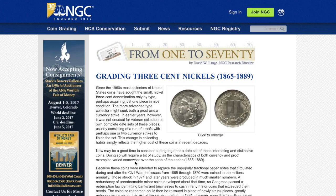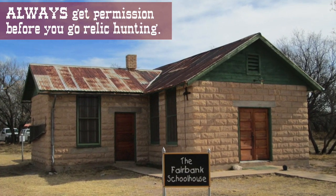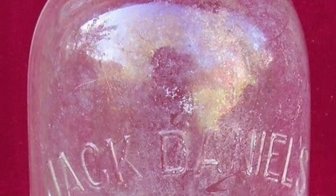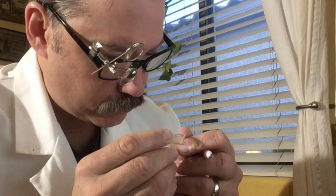Sure, you can pay collector's prices for items if that's what you want to do. You can also acquire relics typically dug from homesteads or town sites. These are fun because you may have to research what the heck it is. A bottle may have some embossing on it that tells you the manufacturer of the product. Those are easy. But a broken bottle with a partial embossing? Now you gotta put on your thinking cap.